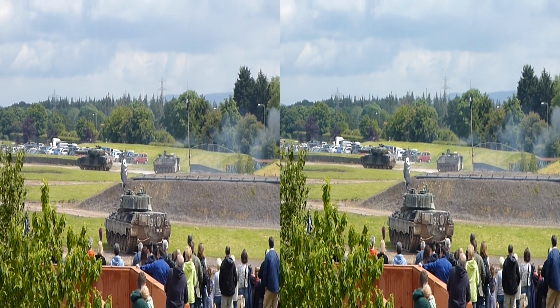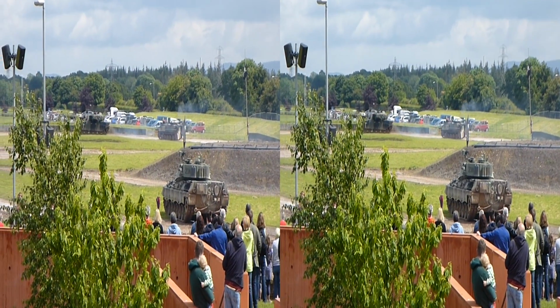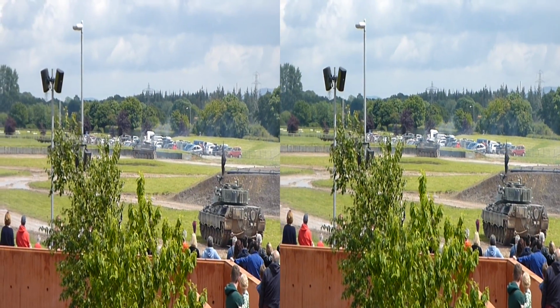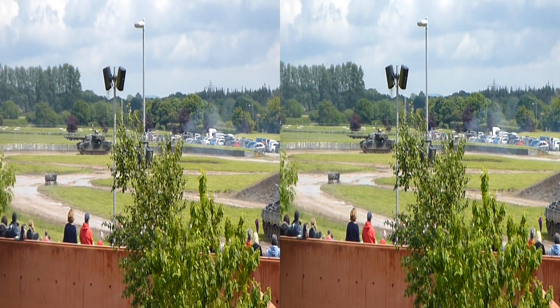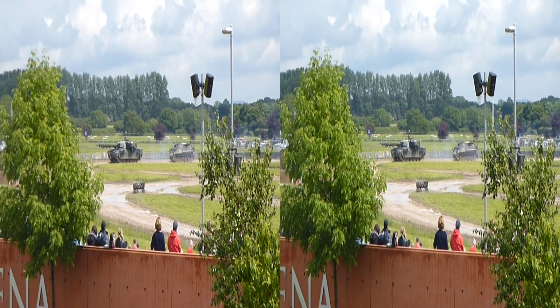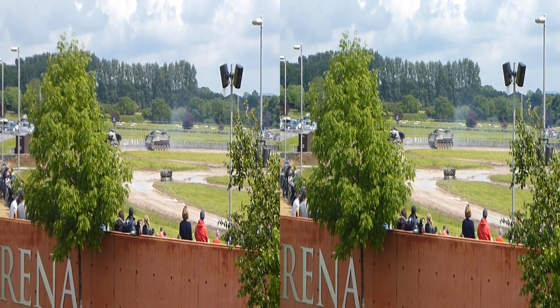Now, we all know the British Army is pretty busy around the world at the moment. So here comes the Tank Museum's Chieftain tank, followed on by our 432, the armoured personnel carrier with our volunteer infantry in the back. So the Chieftain's working its way forward, going around the edge, followed on by the 432.